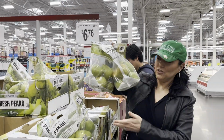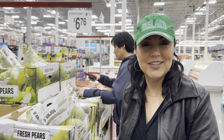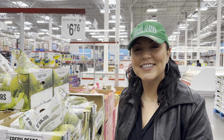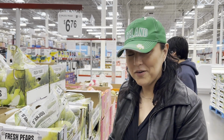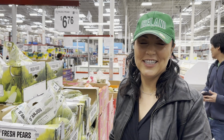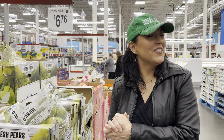We're gonna pick up two bags of pears for the dehydrator. We like to dehydrate pears. It reminds us of grandma. Great grandma to my kids. My grandma used to dehydrate pears all the time when we go visit her. She'd have them and DC loved them. Every time we dehydrate pears, it reminds us of grandma.